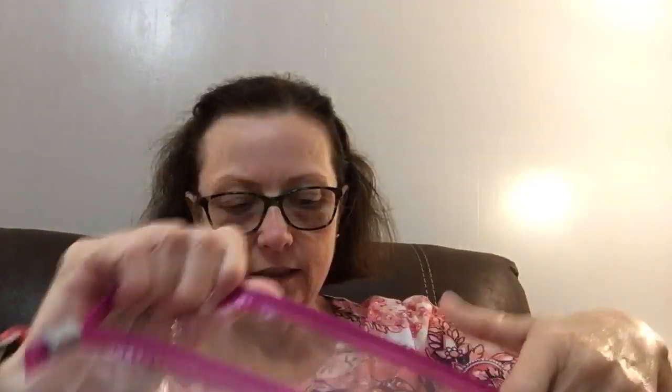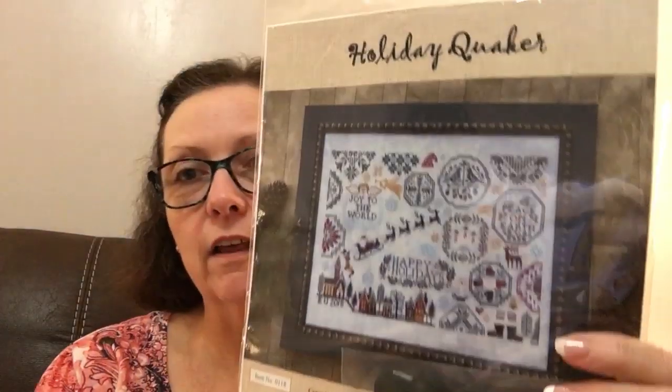You know, I've noticed a lot of people purging some of their stuff, some of their old WIPs. And I might do that too. More than likely, some of the stitch-alongs that I started in the last couple of years, I may do away with some of those. But most of the ones like this one, I'm going to keep them. I mean, I like them.